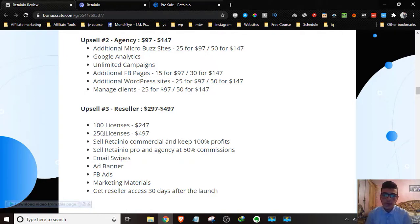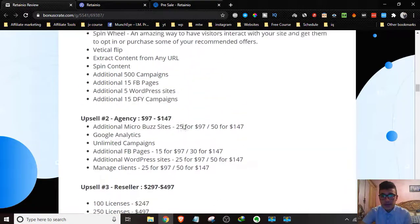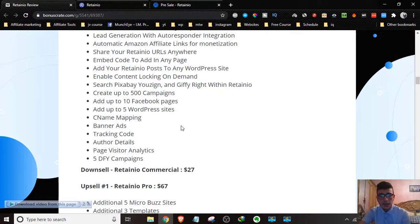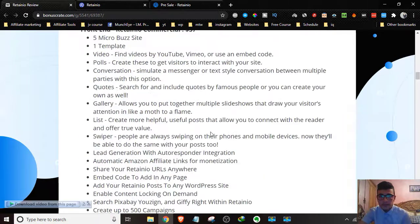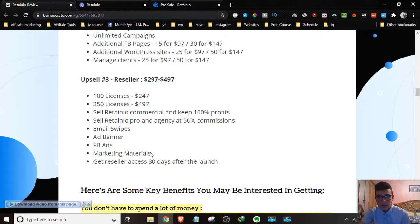But if you want to sell this as your own, if you want to pick up the reseller license, definitely go for $247. You can make a ton of money right here if you put it right into the eyes of the right audience. And basically here, sell Retainio commercial and keep 100%, sell Retainio Pro and agency and keep 50%. So they're not giving you 100% commission on the whole funnel. I don't know why they did that. Usually they give 100% commission, but you're gonna get 100% commission on the front end, and you're gonna get 50% commission on the rest of the funnel.